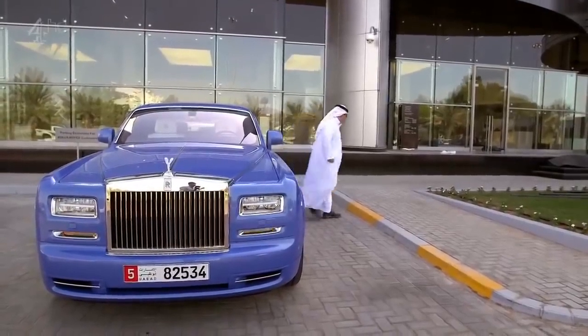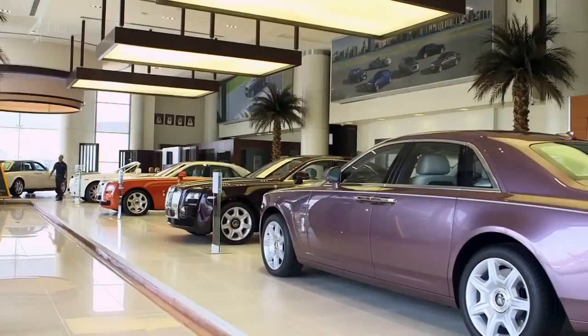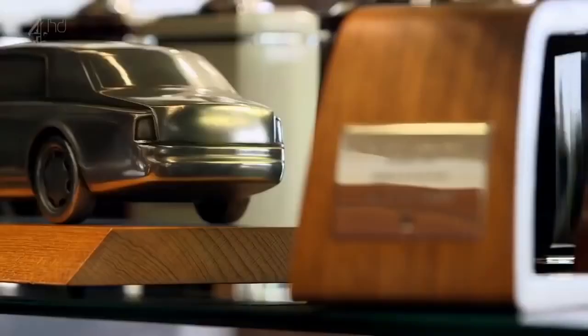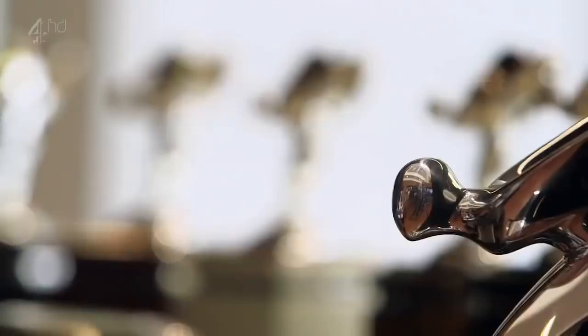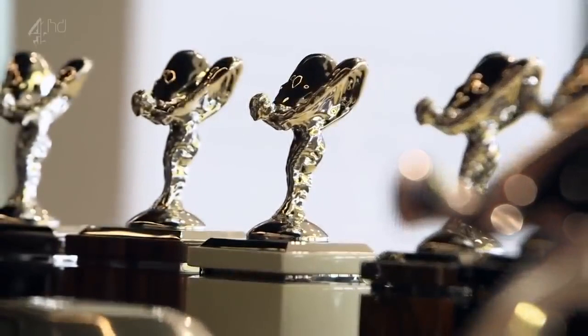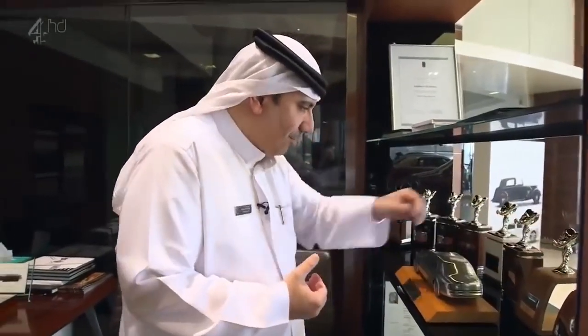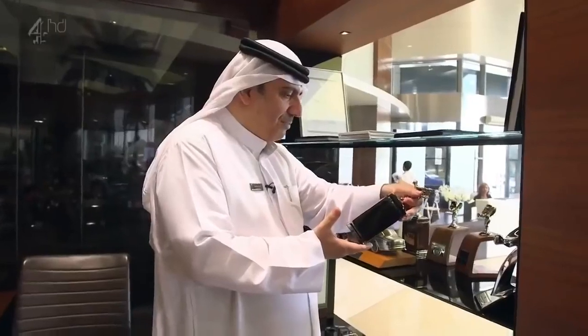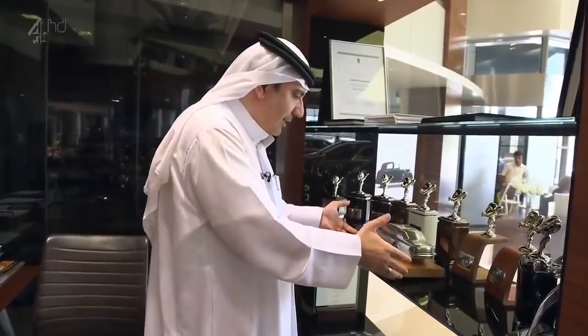Kadim Al-Heli is the bespoke manager of Rolls-Royce's Abu Dhabi dealership. This is the biggest Rolls-Royce dealership in the world. I show you something very interesting. This is part of my target, to fill my office with trophies. 2012 Global Dealer of the Year. Best Bespoke Performance Salesperson 2009, also best in the world. In 2010, we achieved in after sales, also number one in the world. Best Bespoke Dealer worldwide, Global Dealer in sales volume, Best Performing Sales and Regional Dealership.